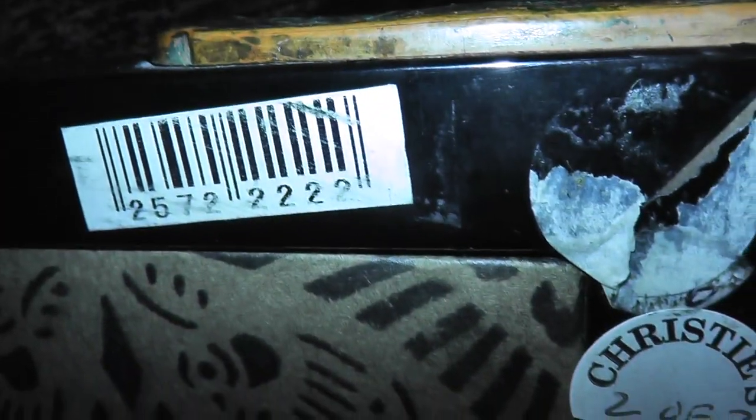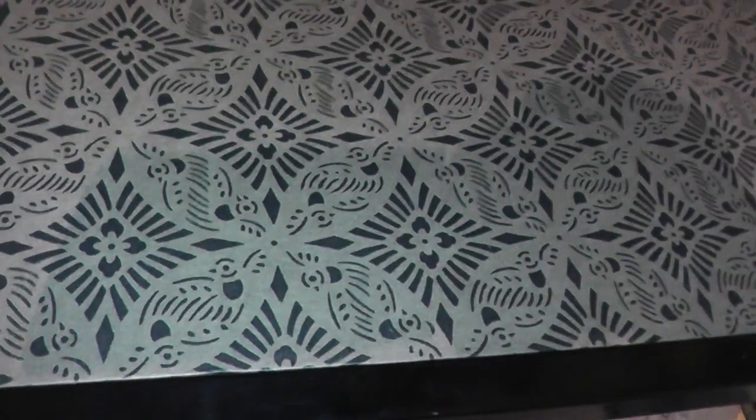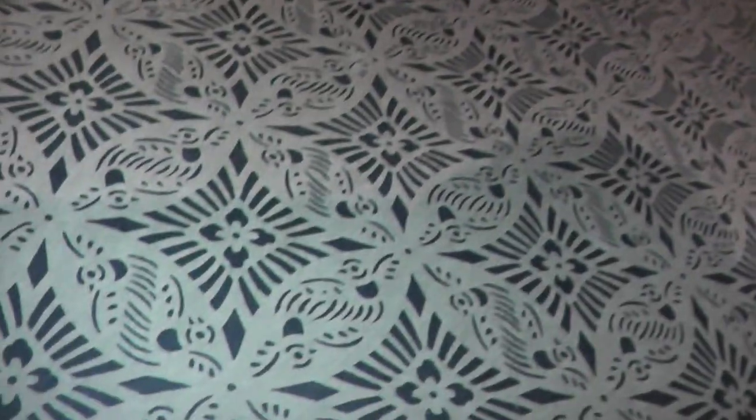And they have ornate old patterns on things. Here we go. Christie's. And the pattern on the back, same as on the other one.